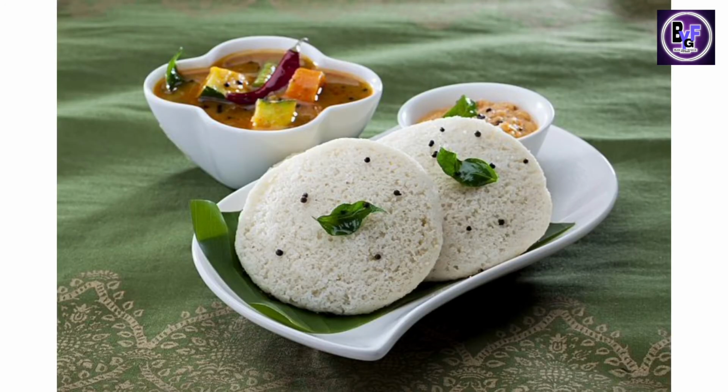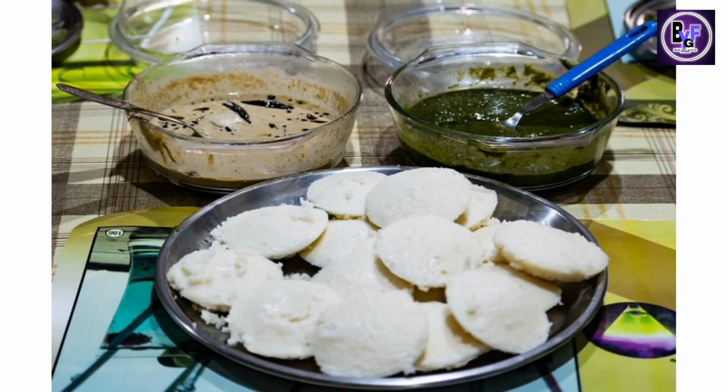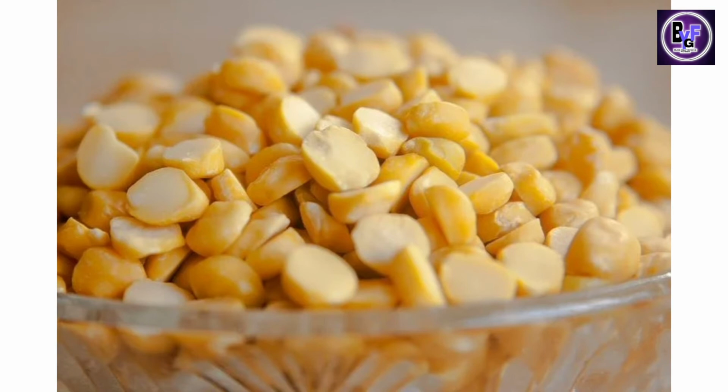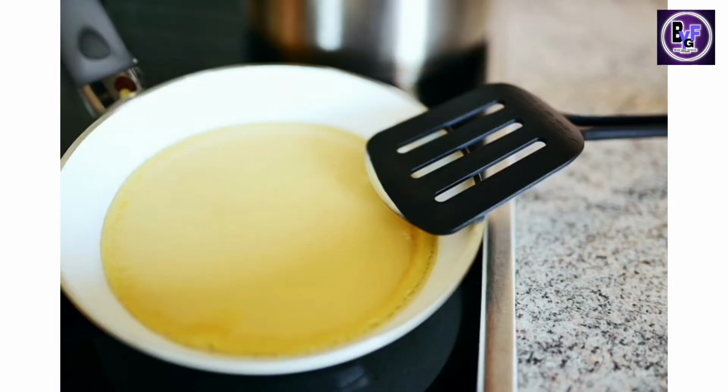It's called sambar. And sometimes the other accompaniments with dosa are a small white flat dumpling called idli that's steamed, and a donut-like small ring that's made from lentils and then deep fried too.